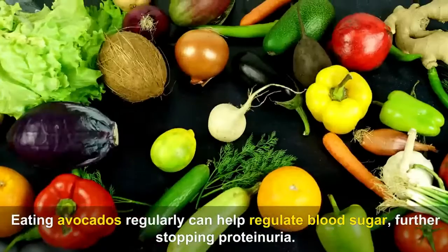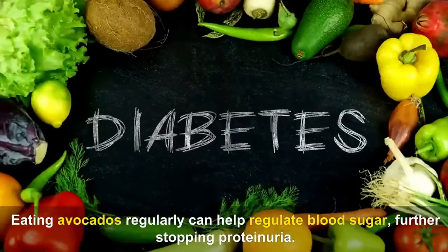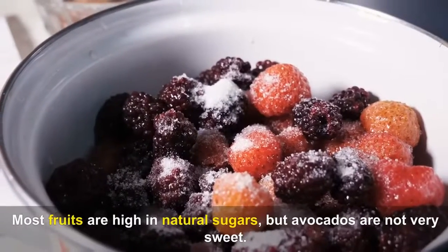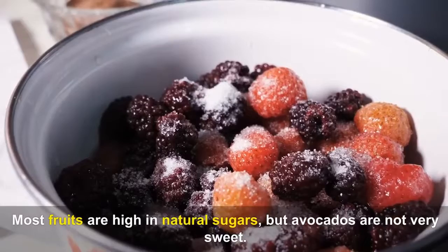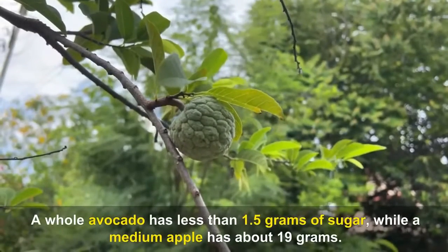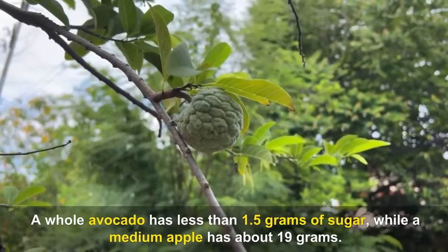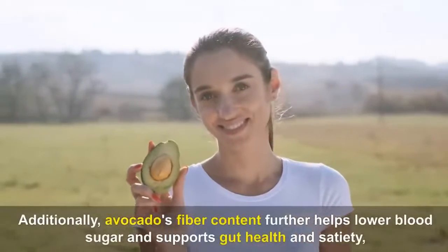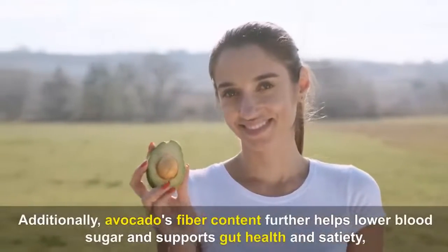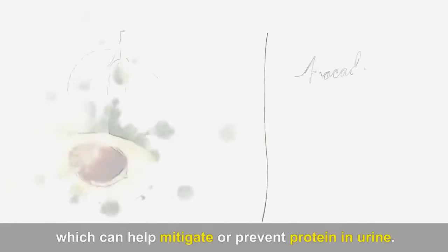Eating avocados regularly can help regulate blood sugar, further stopping proteinuria. Most fruits are high in natural sugars, but avocados are not very sweet. A whole avocado has less than 1.5 grams of sugar, while a medium apple has about 19 grams. Additionally, avocado's fiber content further helps lower blood sugar and supports gut health and satiety, which can help mitigate or prevent protein in urine.